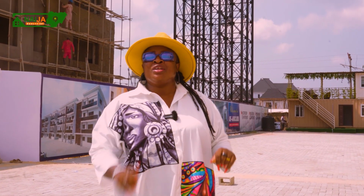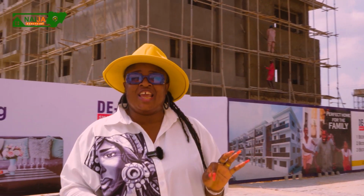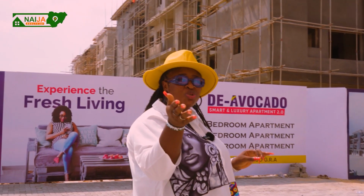So let's go see this one bedroom apartment, how it looks, what you're getting exactly in it, and it's still currently selling at 38.5 million naira. Please enjoy the short tour right away.